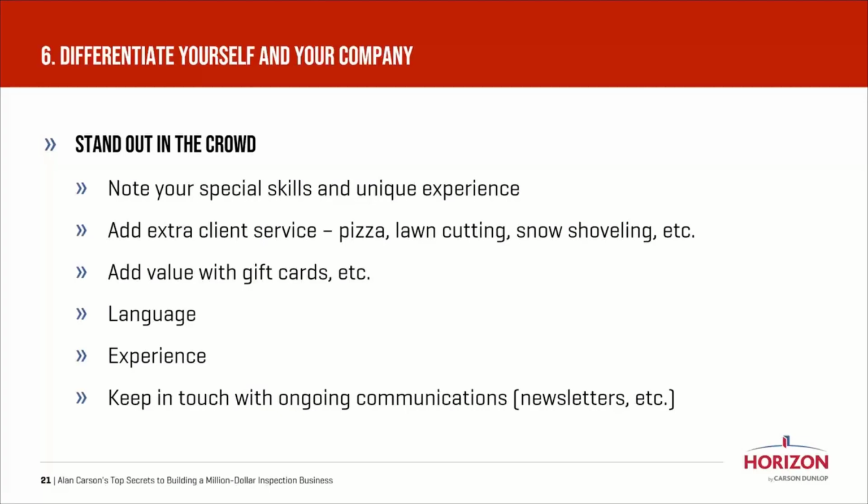When people are moving, moving day is a pain in the butt and nobody makes dinner on moving day, right? What if the home inspector delivered a pizza around dinner time on closing day? What if the home inspector arranged to have the lawn cut or the snow shoveled, depending on your climate, when you move into the house so everything looks attractive and inviting? People add value with gift cards, absolutely easy to do with electronics nowadays.